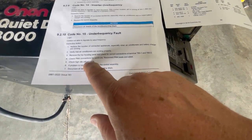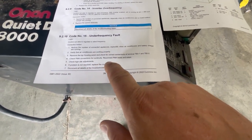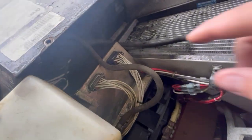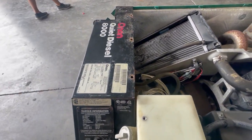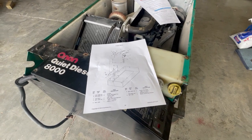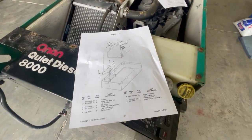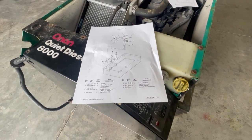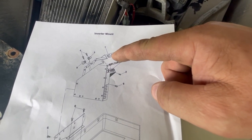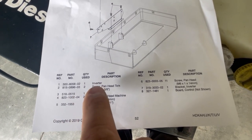The idle seems to be fine. If problem not resolved, replace controller assembly. Now, this controller assembly is one ginormous board because this is an inverter generator. This doesn't have a regular PC board in it with brushes for the stator. This is a little bit better generator, it seems sometimes, but the problem is in this control board. Now, you have to buy that whole assembly, which is this part number right there.